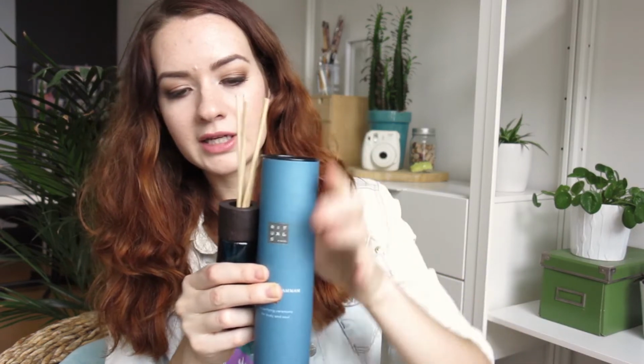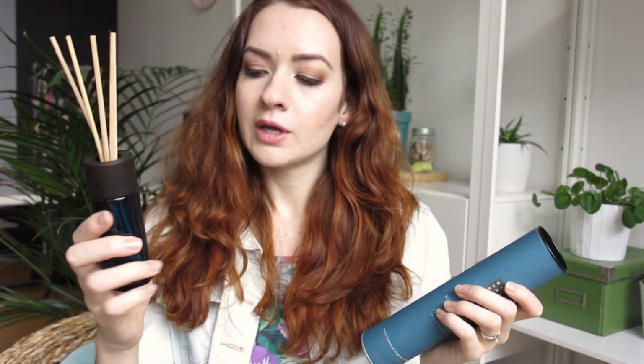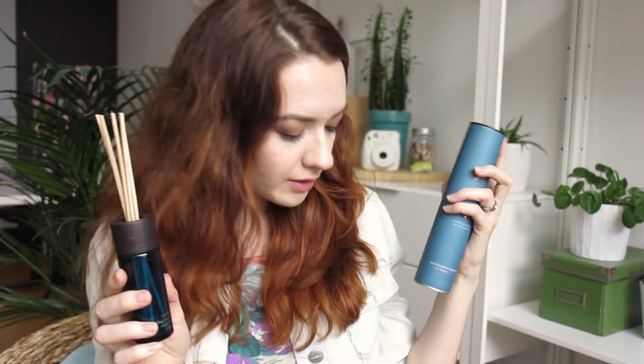And it comes in this canvas thingy. It has a metal lid. This is glass, this is wood, and of course this is wood. So I think this is zero waste. And yeah, I love the scent. I love this product. The only thing is, if you keep all the sticks in here, this will be finished in like 2 weeks, which is really fast because I think it's around 14 euros or something. And yeah, that is kind of expensive. You have larger ones, but I love the smaller ones for in the bathroom.